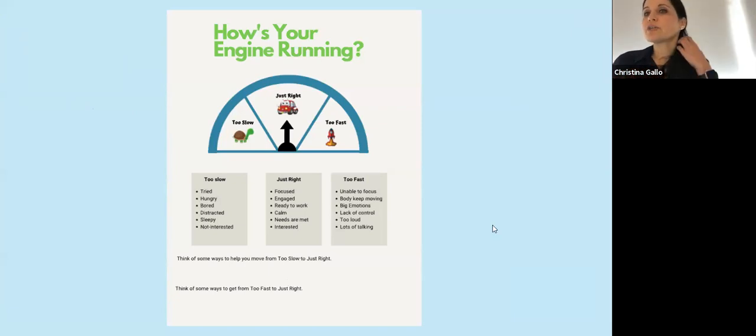Okay, so how is your engine running? I threw this in there, we might be able to follow up and I can email it to everyone. But this is a visual that we use to teach kids about their arousal regulation. So we can talk about regulation, we can talk about emotional regulation, right? So where we are with our emotions if we're just right, and also attention regulation.